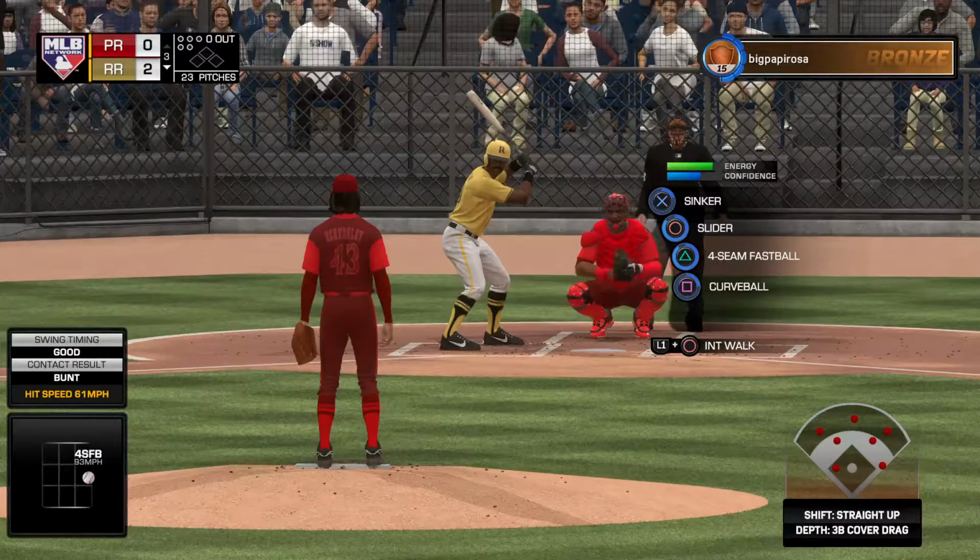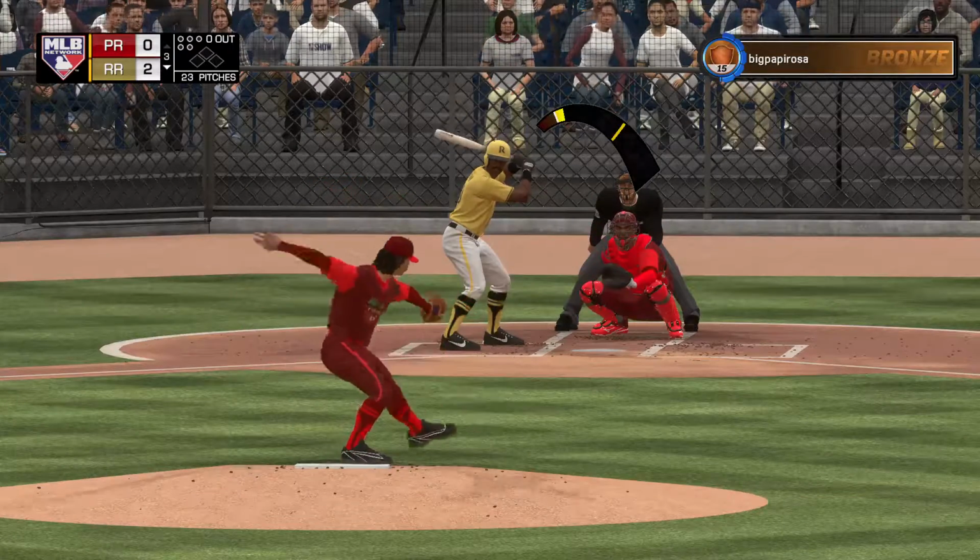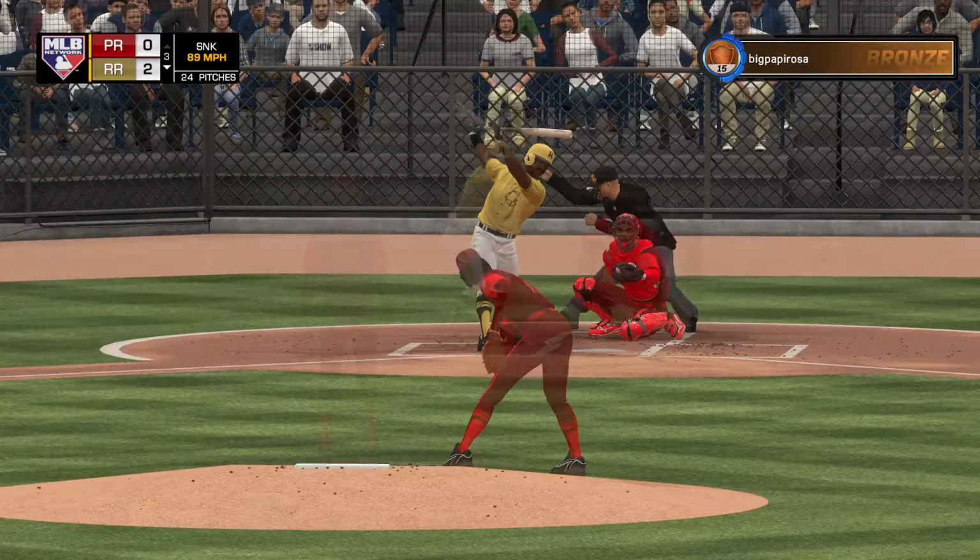Digging in to try it again, Tony Gwynn. He'll get us going in the home half of inning number 3. Tony Gwynn. Way out in front.